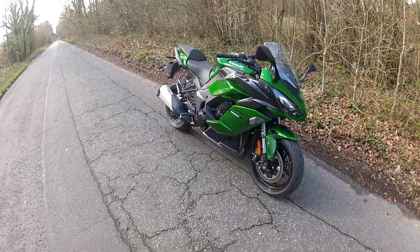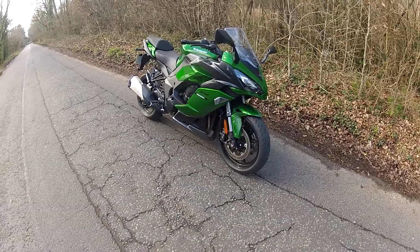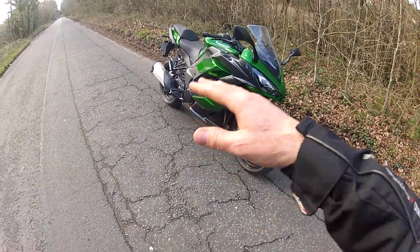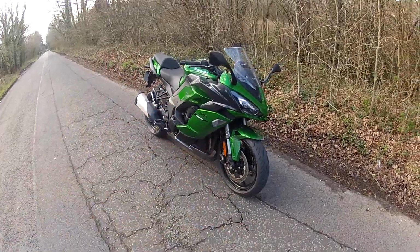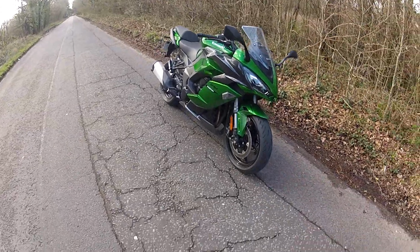Anyway guys, I hope you enjoyed that. Short and sweet, but I've got to take it back now. I think someone else is riding it this afternoon. So what are your thoughts on this? Have you got a previous model? I did ride that a year ago and I was just as impressed with that, but I like the fact this has now got cruise control.